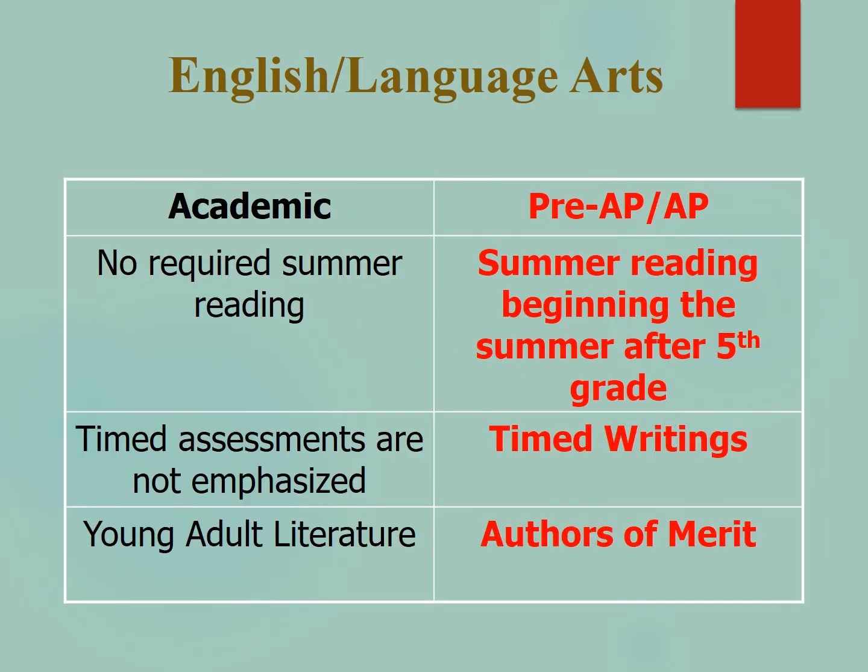The difference between the academic and the pre-AP English Language Arts classes include summer reading, that there is a summer reading requirement for pre-AP beginning after 5th grade. An emphasis on timed writings, because timed assessments is a part of the AP assessment process, and so we're going to start training students for that experience beginning in 6th grade.